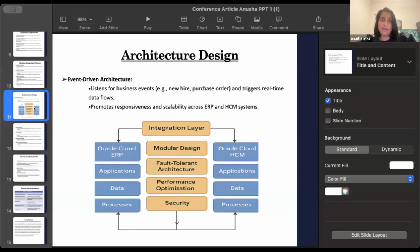Architecture design. Okay, we are going on event-driven architecture. Let's say we have a new hire, and we have real-time data on it. So we are creating an integration and we are sending this to a particular vendor as soon as he is hired.